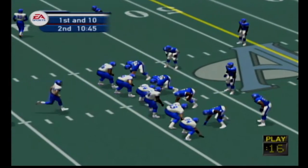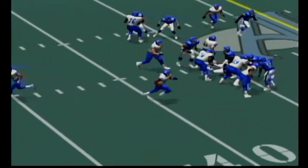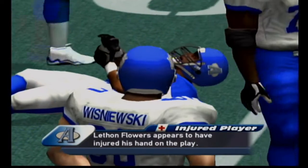First and 10. George tucks it away. And there's a man down. We'll go to the sideline as soon as there's news.